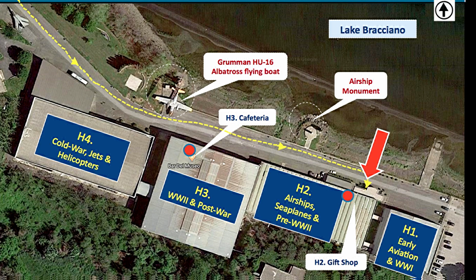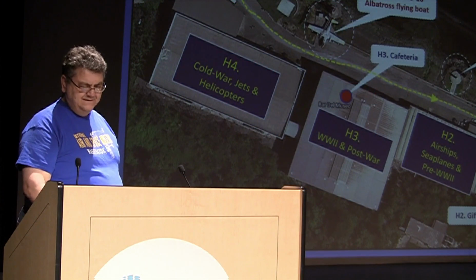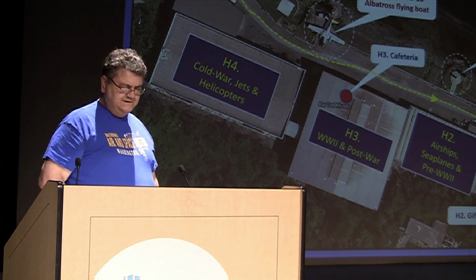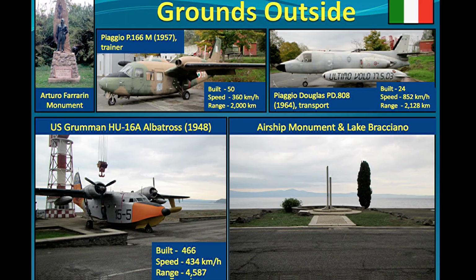H3, we're getting into the World War II and post-war. And then H4, Cold War. And we have jets, we have helicopters, more modern aircraft. There's also a few aircraft outside. The main one's the Grumman Albatross flying boat that's sitting out there. And they have a few other planes that change from time to time. I think there might be an F-15 Eagle far left corner, but we didn't actually see that one.